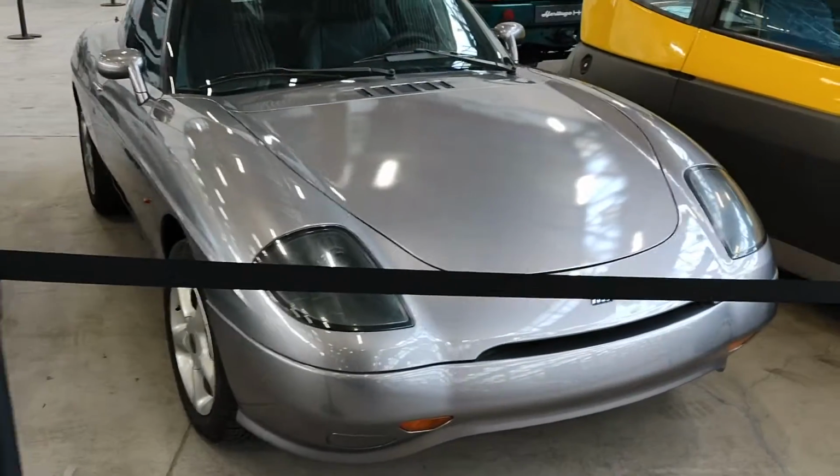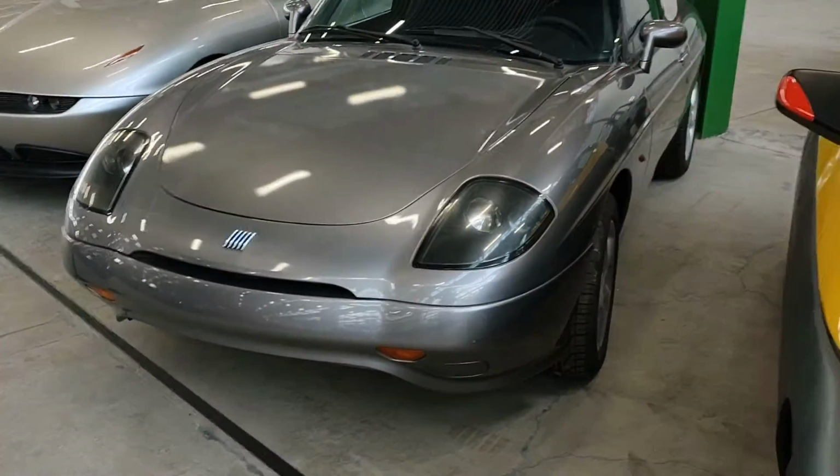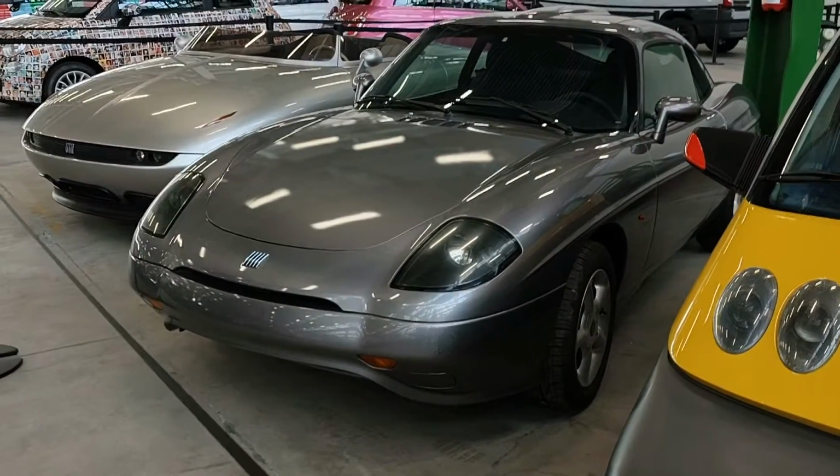And he brought me through several doors. We sneaked from our Centro Stile into this adjacent warehouse where these prototypes were kept, and we lifted the cover, and here there was this, the first time I ever saw the Barchetta prototype, the coupe Barchetta prototype that I didn't know existed.